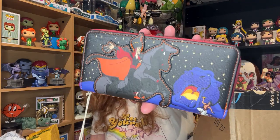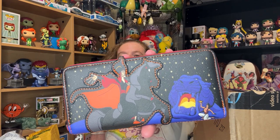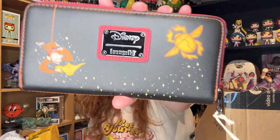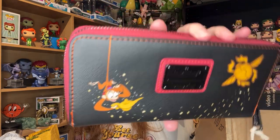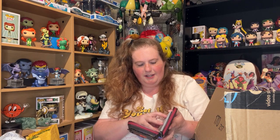It matches another bag, but I needed a wallet to match my Snake Jafar bag, and they don't have one. So I bought this. This person was selling it for like $7, so it was a steal. It's Jafar and his horse, and you have the Cape of Wonders, and then you have Aladdin there. And you have the Scarab Abu on the other side. There you have the Loungefly placard outlined in red. Just so red. And kind of a dark gunmetal zipper. Take it out. It was brand new, they had never used it.